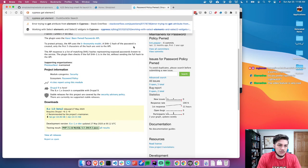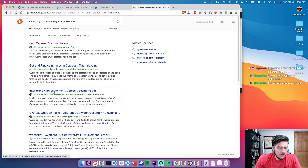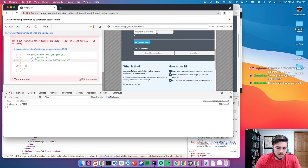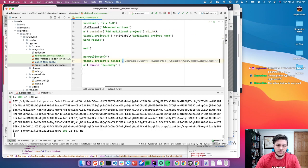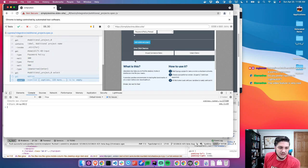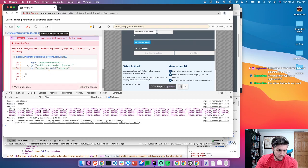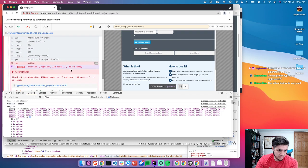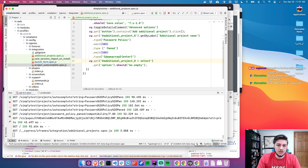Cypress, get element, and get other element. I don't know. Interacting. Well, I guess what we could do. Oh, I'm silly. These are all element selectors, right? So why not just add select after that? And like I said, when it comes to testing, why isn't it finding it? Why would jQuery be finding all of these things in there?